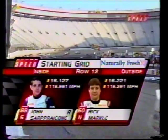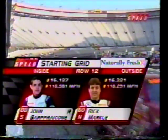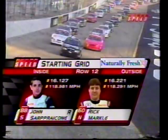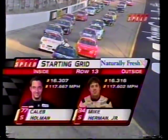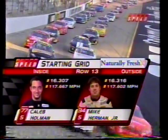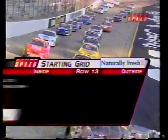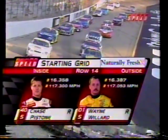And in the 12th row, John Sarpercone. He's a rookie. He's been with us a couple of times in the 88. North Tour invader Rick Markle in car number 60. Row number 13 as we work our way back through the 36 car starting field. Caleb Holman making a rare appearance in that 77, and Mike Herman Jr., he ought to be good here. Yes, I think Mike does very good at these high banks. Shouldn't have any problem with that.